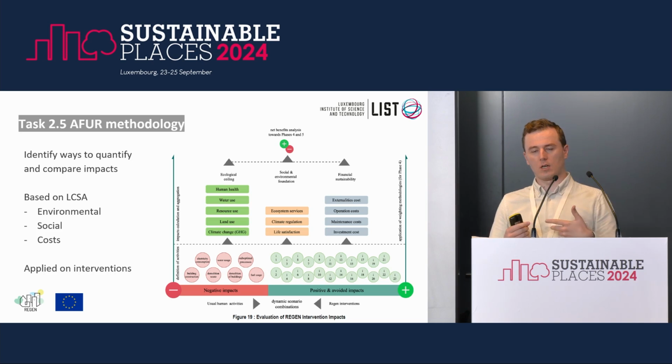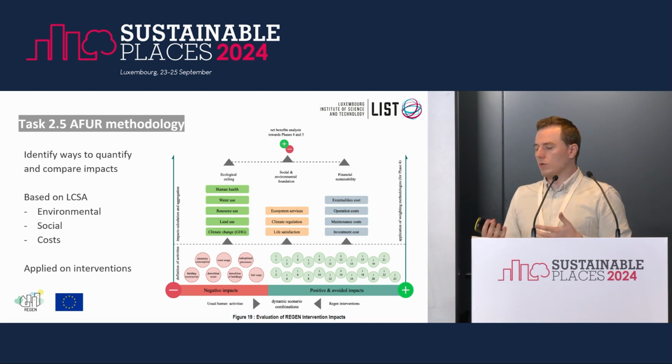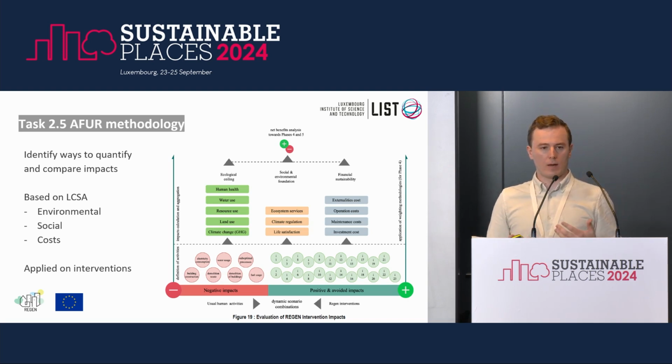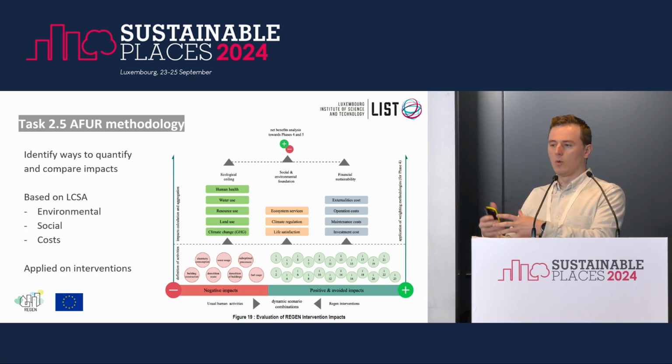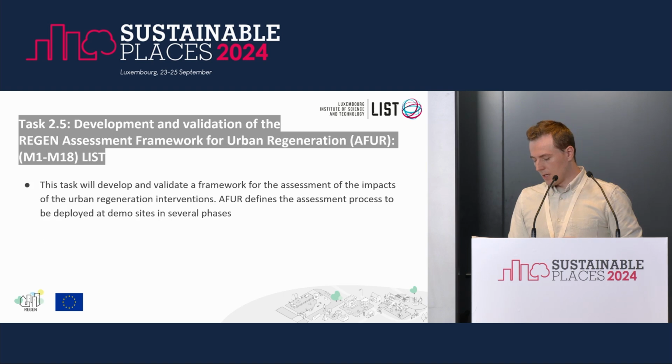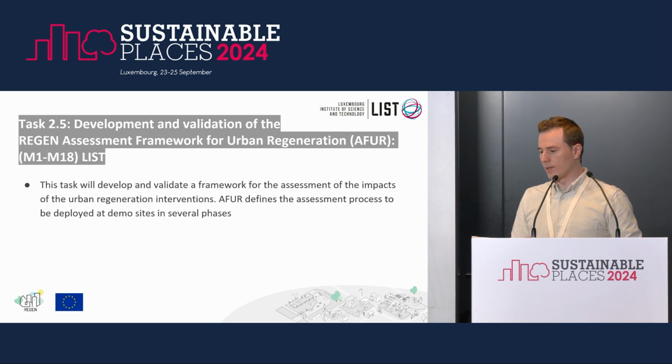So an intervention is kind of like, I'm going to do this to renovate my town or to regenerate my town. I can, to some degree, because LCA is quite well established, estimate the amounts of materials I'm putting into this and how I can calculate the carbon out of that. But I'm uncertain as to what the social benefit on the society that I'm acting upon will be. And so this is one of the key challenges in REGEN. So this is part of task 2.5 in Work Package 2 and the development of the framework itself.